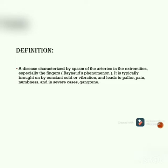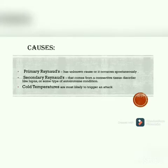I, as a student, would love to utilize my knowledge to help you understand the technicalities of the disease.